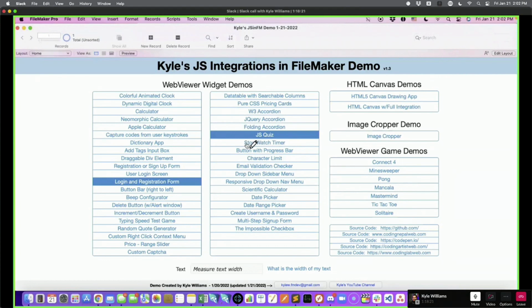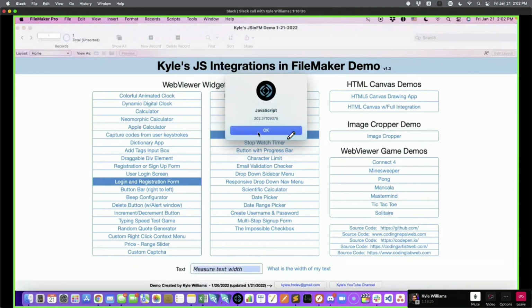So we'll cover the stopwatch down. We'll add a few new ones here that aren't created yet. So we'll show you how to do that from start to finish using these source code websites. And we can even play around with this little widget here too. The data, so show you how that works.